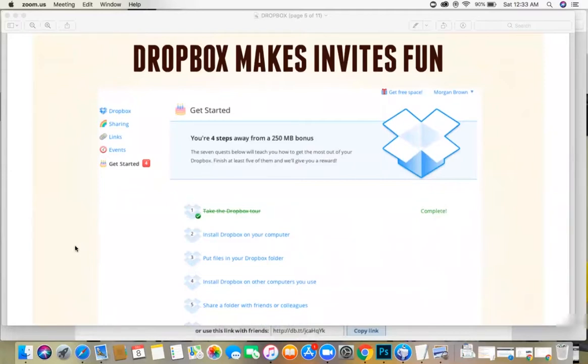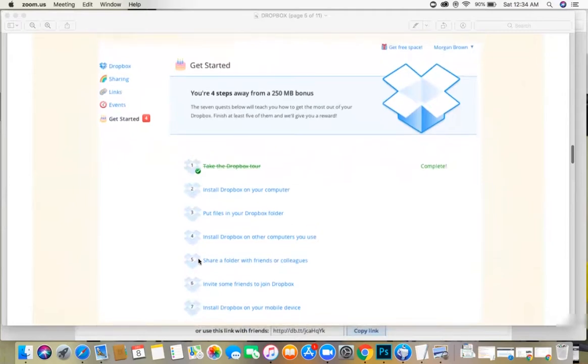Now, gamification is a very fun way to attract your potential lead or customer. You can see what they did: they created steps, and there are 7 steps shown here. As soon as you do the first step, you get some reward, in this case free space. The very first step is to take the Dropbox tour. Very simple, it will take about 2 to 3 minutes. Once you do that, install Dropbox on your computer. That's the second step. Put files in your Dropbox folder. Fourth step, install Dropbox on other computers you use. Share a folder with friends or colleagues. Invite some friends to join Dropbox. And the last one, install Dropbox on your mobile device.